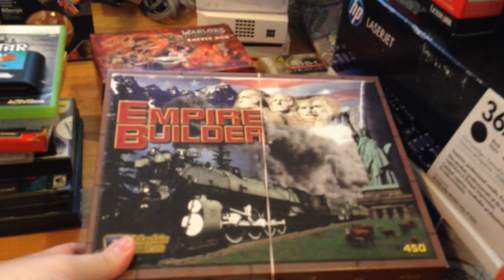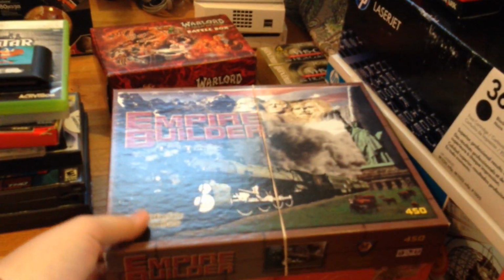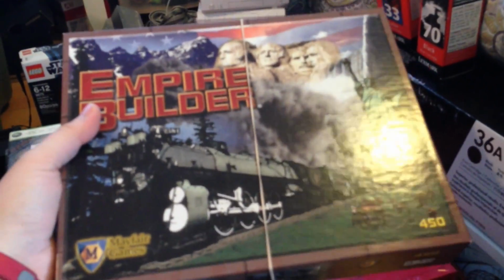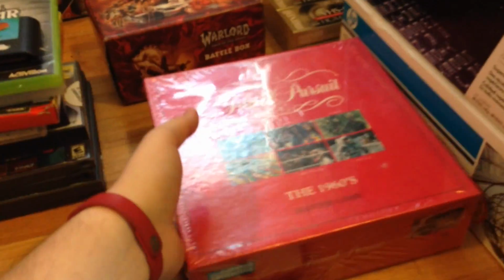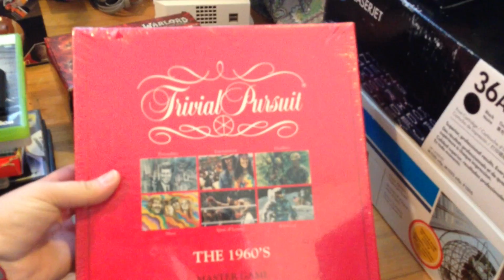Next I got Empire Builder. I think it's the first edition. It's a game I hadn't heard of before. I'll show you the back here. It seems to be some sort of train situation. It's by Mayfair, the guys who make Catan. And maybe $2.99. I think the newest version of this is about $30, but this one I think goes for about $40. We'll find out. And I got a copy of Trivial Pursuit, the 1960s, in shrink wrap.